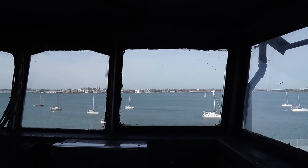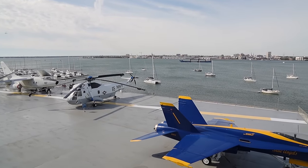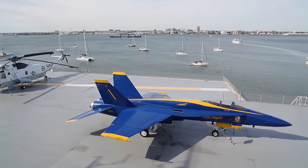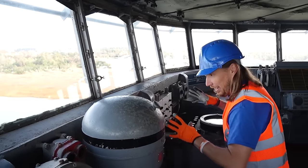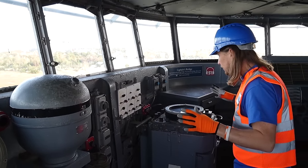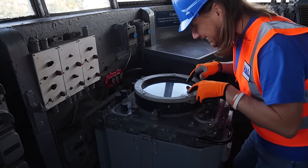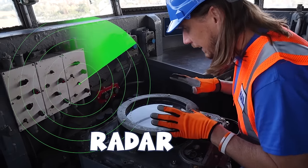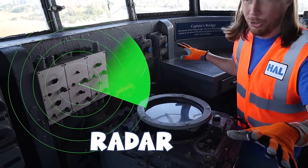That way the captain can see everything that's going on, even on the flight deck below where all the planes are. That is amazing. Of course, they've got all these amazing controls and switches in here. Oh, check this out. This is a radar. It tells the captain what other ships are out in the ocean.